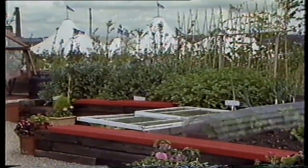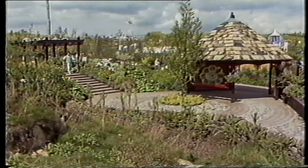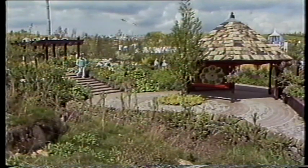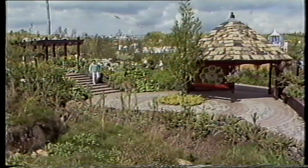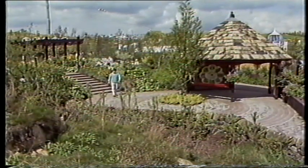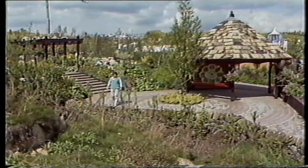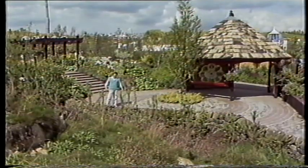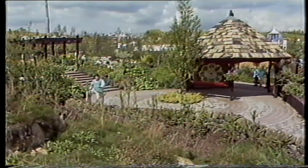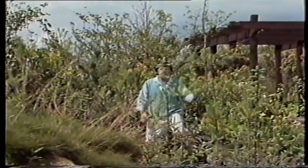Just in case you should think this is all a far cry from your Parks Department bedding scheme, the local authorities are here in force to show just what they can do when their imaginations are allowed to run riot. This handsome pergola has been built by Leeds City Council. You can tell it's Leeds when you see the cobbled floor to this rotunda in the centre. Now, Leeds is right next to the moors.